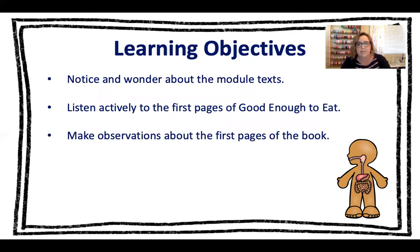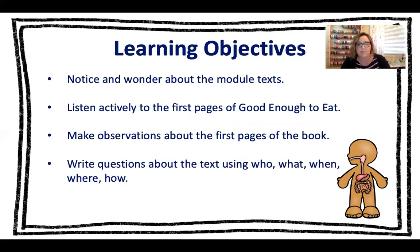You should be able to make some observations, both to your learning partner, and be able to write them down in your notebook about the first few pages of the book. And you should be able to write some of those questions using the questions that are on our Wonder Wheel that we've talked about the last couple of modules, using questions like who, what, when, where, and how.